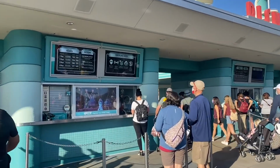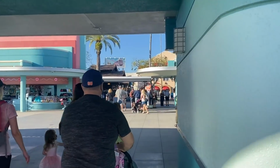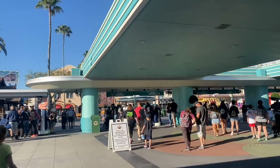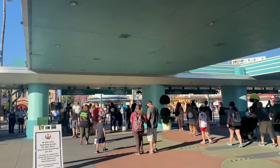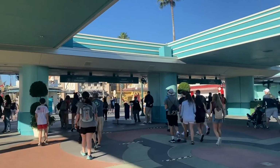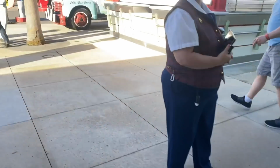Also, it's a little hard to stay distanced right now. I'm doing my best, but there are these choke points, so just do your best to stay away from other people. See, that's what I'm saying. Look at all these open lines down here. Thank you. All right, we're in.